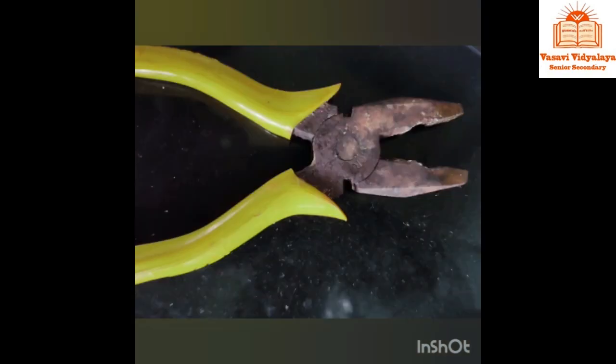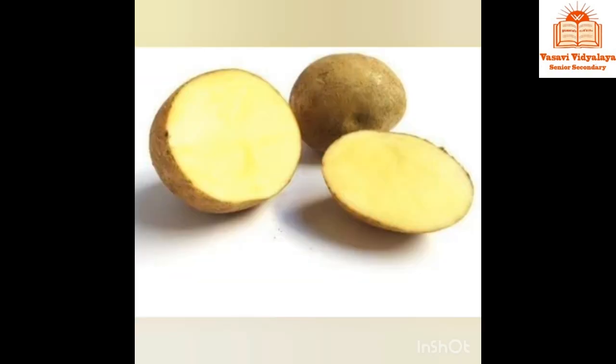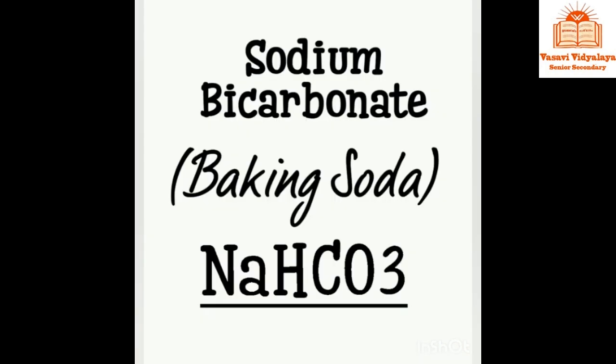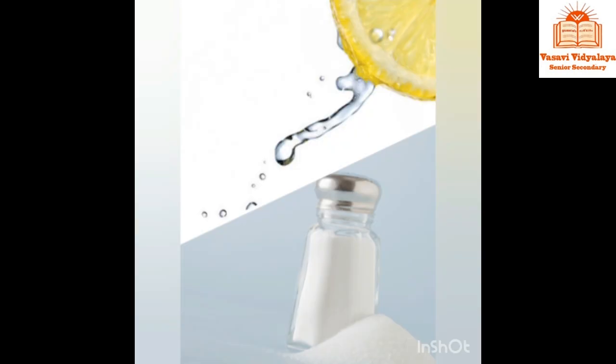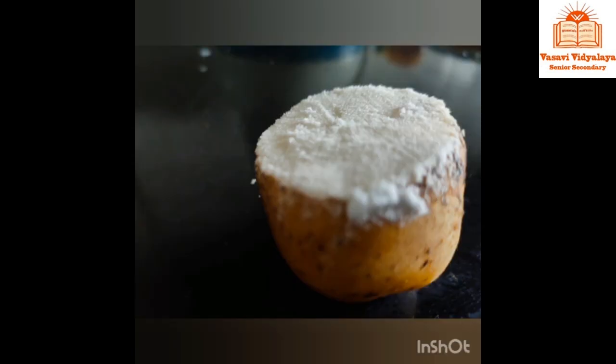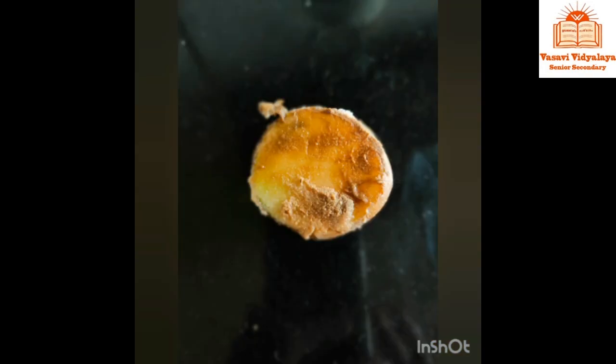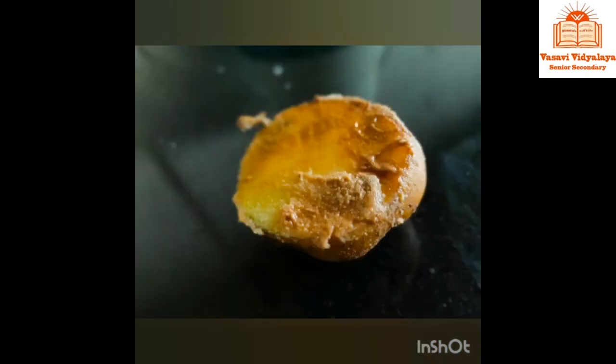I have taken a cutting blade which is rusted. The things we need are a potato, baking soda, that is sodium bicarbonate NaHCO3. Also, we can replace the baking soda with lemon water or common salt. First, let's cut a potato and sprinkle some baking soda over the potato and then rub the potato on the rust spot. The oxalic acid present in the potato helps to dissolve the rust. At last, we can see the rust particles stick over the potato.